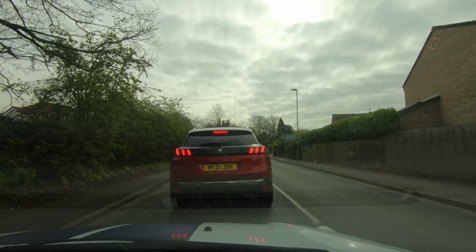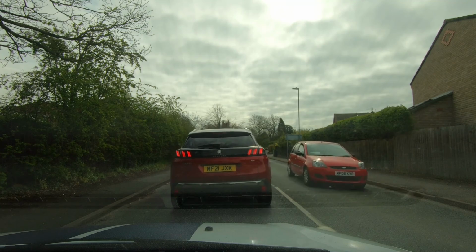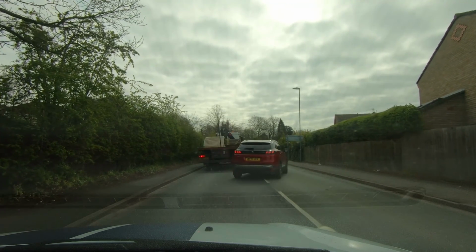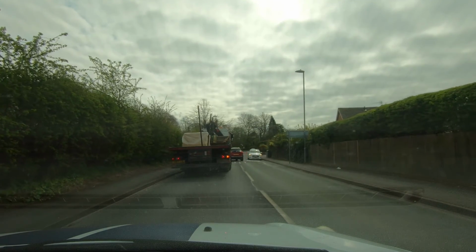One thing I found about Halewood doing this video is there's nowhere to park. Even the church is sort of that tiny little car park. I mean, if you want to speak to God, you'd have to walk it or get the bus.